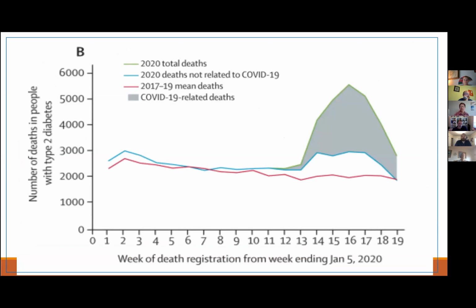The red line is deaths among the National Diabetic Patient Registry in all of the UK for the previous 3 years, averaged out, and then you see the green is how many patients died this year with COVID-related deaths, and the blue is non-COVID-related deaths. So basically, there's been a big increase in deaths among their diabetic patient pool, primarily, but not only, due to COVID. So it's been a huge impact in the UK.